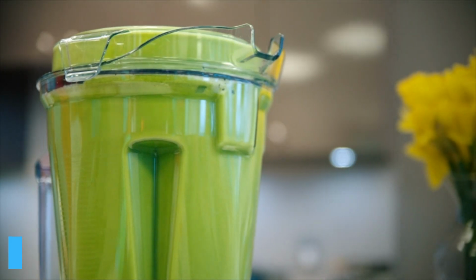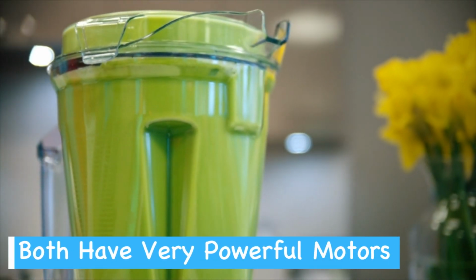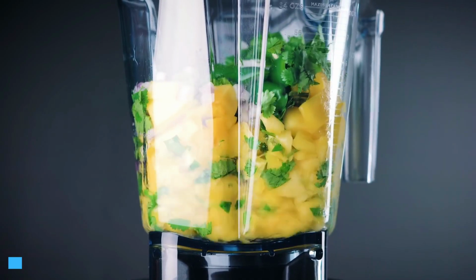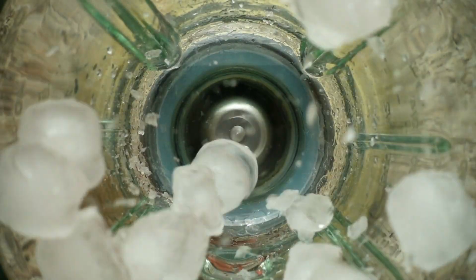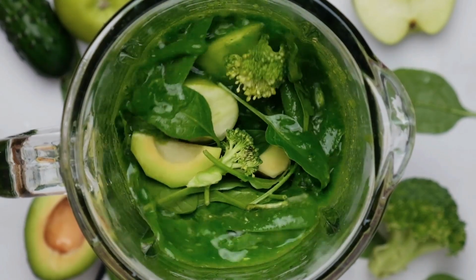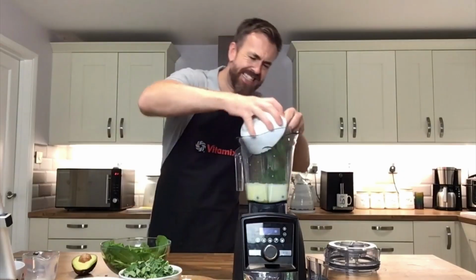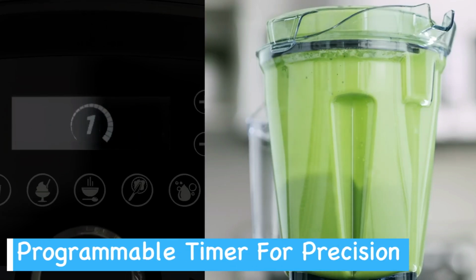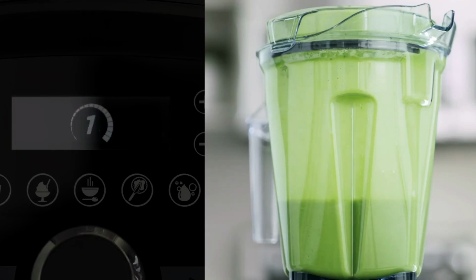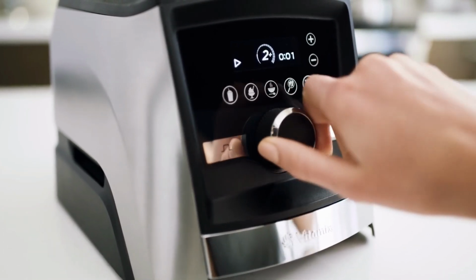Thanks to their robust 2.2 horsepower motors, both blenders can handle tough ingredients with ease, creating smooth textures in seconds. Unlike with other blenders, you'll notice they effortlessly pulverize ice, nuts, and fibrous vegetables in record time. One key difference is the A3500's programmable timer. This feature allows you to set precise blending times, giving you more control over your recipes.